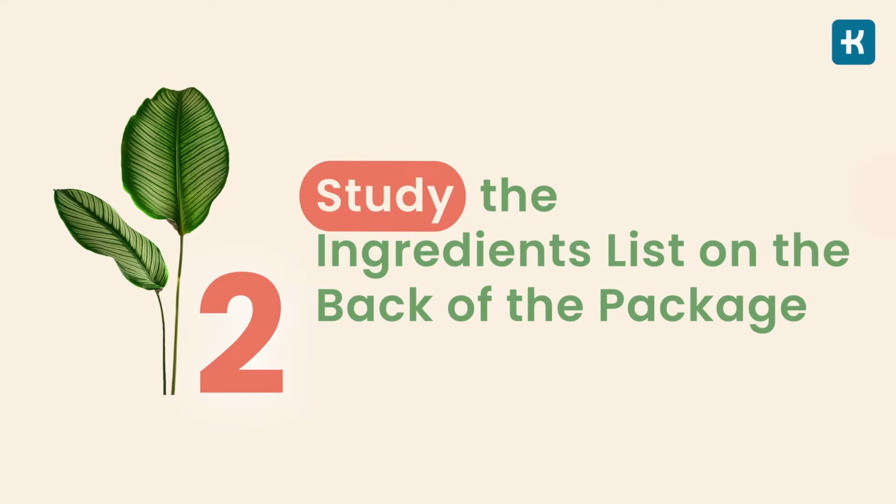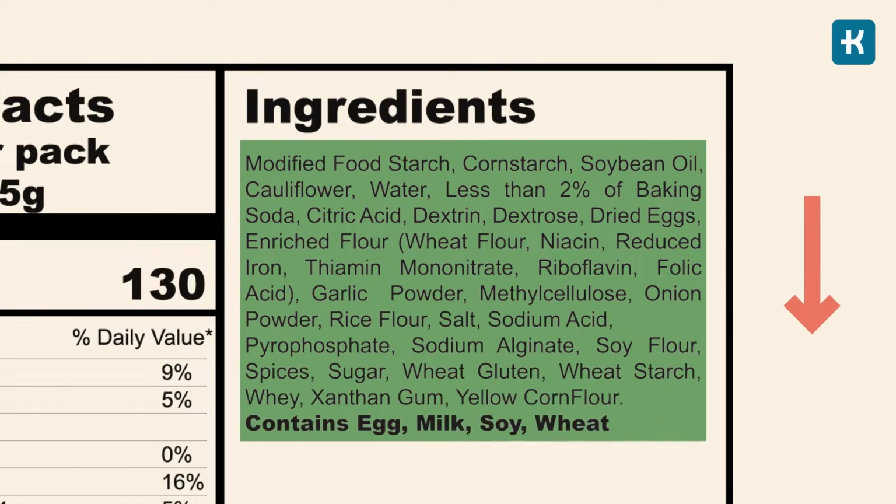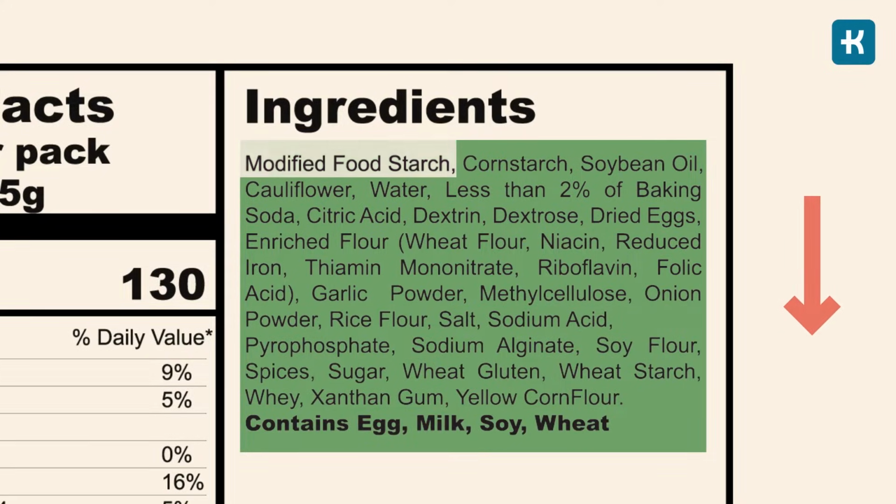Tip number 2, study the ingredients list on the back of the package. The ingredients of the product are listed by quantity, from highest to lowest amount. The first ingredient is what the food manufacturer used the most.